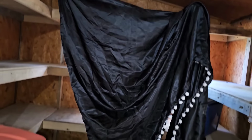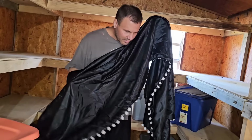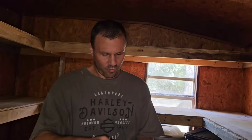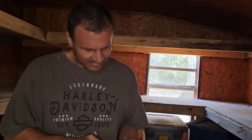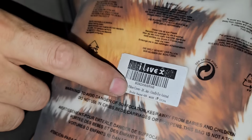What is this? A salsa skirt? I don't know. Is that a costume, maybe? Oh, look at this. This looks like a giraffe. Oh, it does. Everybody knows giraffes are in. Yes, they are. What is it, though? For real? I have no idea. Oh, there's a bug on it. It is a body pillow cover.